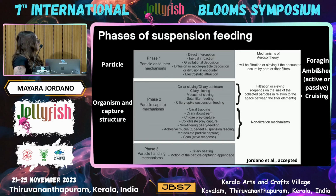And for phase 2, we can have 2 or more mechanisms occurring in the same organism. And for the same organism, during its development, as it changes its morphology or its behavior, the mechanism can change too along the development.